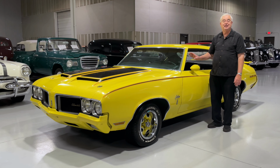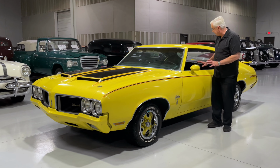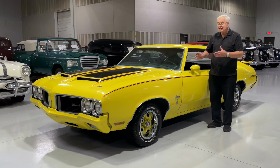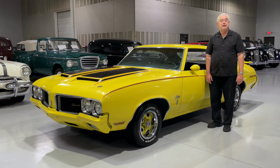I mean, it's a fun car to drive, no ifs, ands, or buts about it. Beautiful interior, very correct, and it's in very, very good condition as well. This car, however, is kind of a survivor. I just want to make it clear.